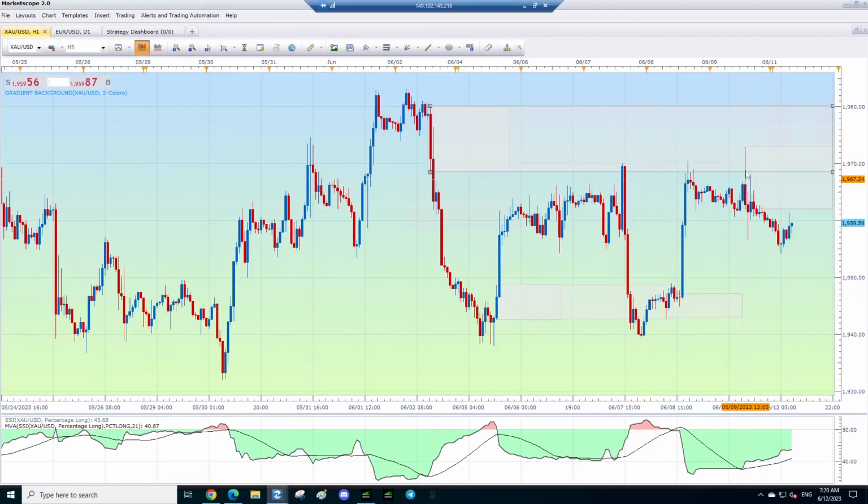Then I was saying to perhaps sell up here because of this, and then have a stop here. And that was a wide stop though. It's a lot wider, as you can see. So you've got to remember to adjust your sizes. If the stop is a lot wider than you're used to, really reduce your size. And so therefore this failed. This was a long attempt that failed.